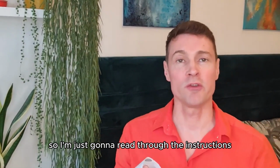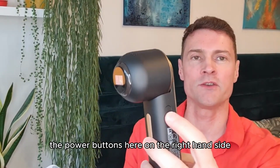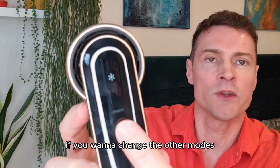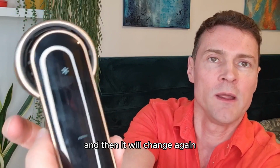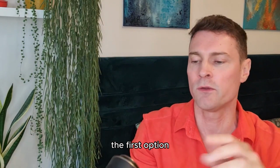So I'm just going to read through the instructions. You turn the device on, the power button's here on the right hand side, just hold that down. As I mentioned, you've got the 3 modes. You can see here it says brighten. If you want to change to the other modes, you quickly press the power button and it will change, and then it will change again. But I'm going back to the brighten mode because I just want the first option.